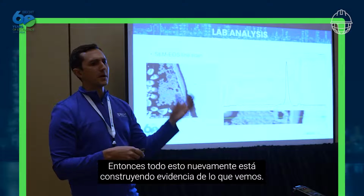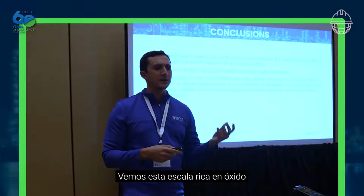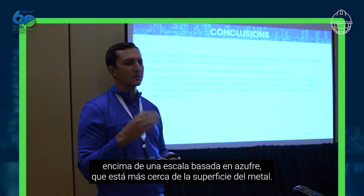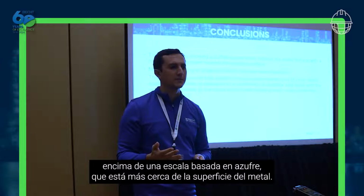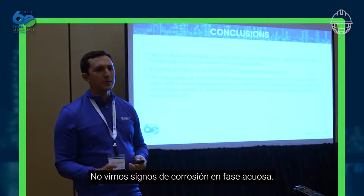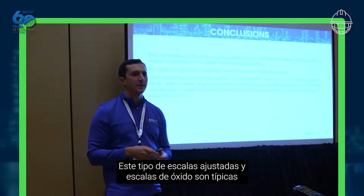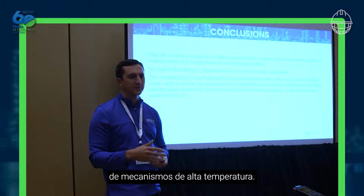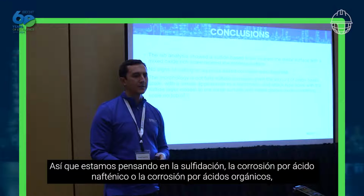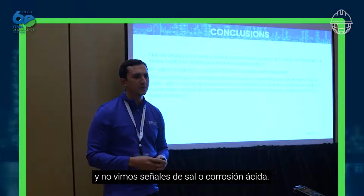So this is all, again, building evidence into what we see. We see this oxide-rich scale on top of a sulfide-based scale, which is nearest the metal surface. We didn't see any signs of aqueous-based corrosion. These tight scales and oxide scales are typical of high-temperature mechanisms. So we're thinking sulfidation, naphthenic acid, organic acid corrosion. We didn't see salting or signs of acidic-type corrosion.